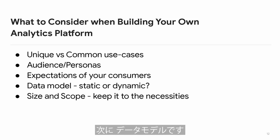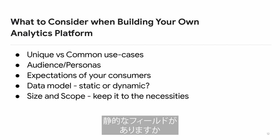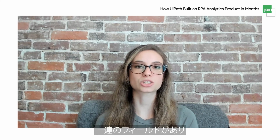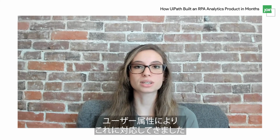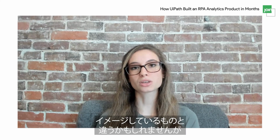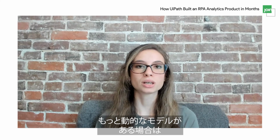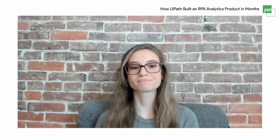Then think about your data model. Do you have an absolutely static predefined set of fields that you know everybody is using? For us, because we have so many customers in different industries, there's always going to be a set of fields that are specific to each customer that we can't predefine in the model. So for us, we've been addressing this via user attributes. It's a little bit of a different solution than you would think to use, but just keep that in mind when it comes to defining that data model. If you do have more of a dynamic model, think about that before ironing out your LookML definition.